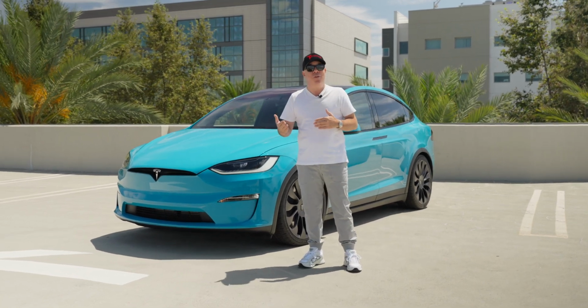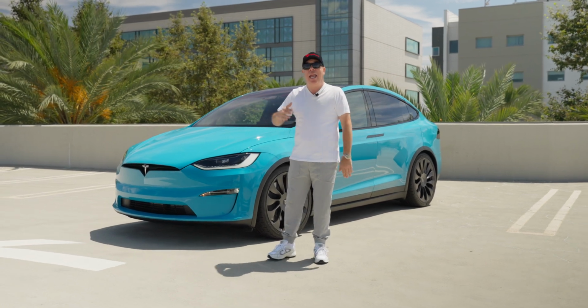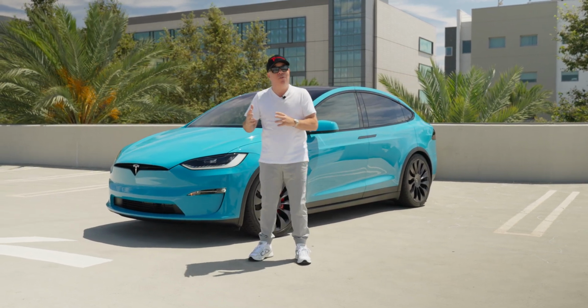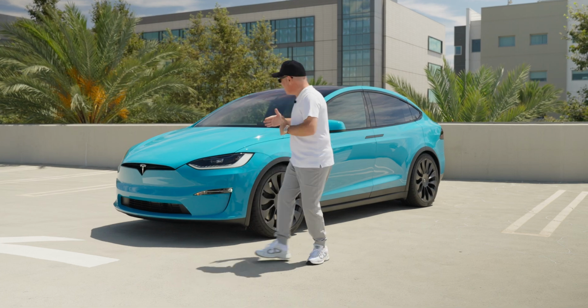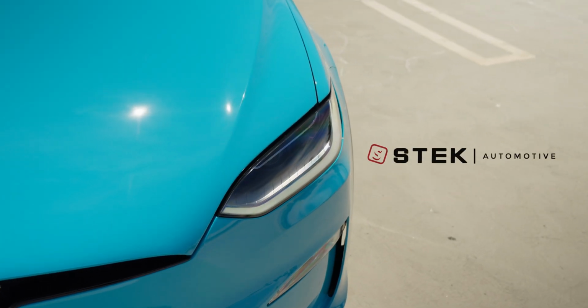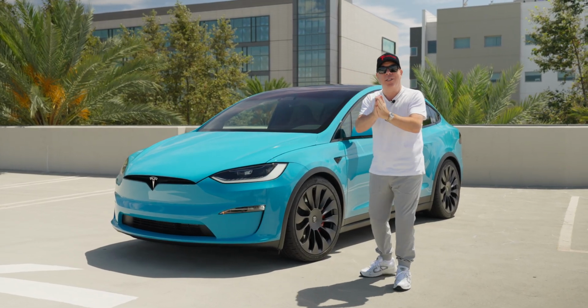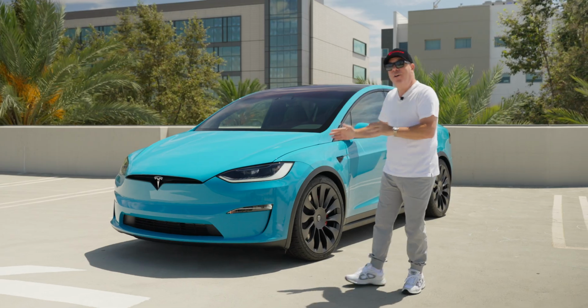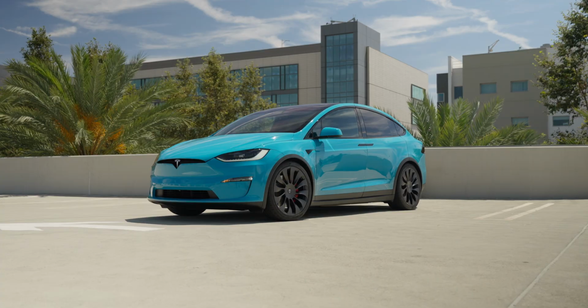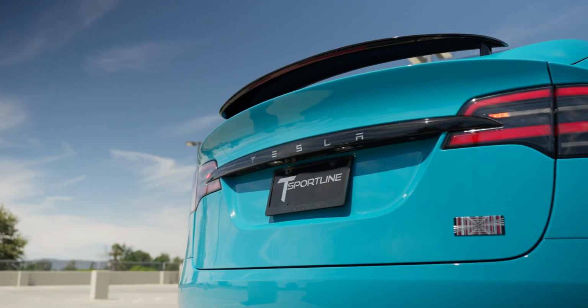PPF, paint protection film, we talk about it all the time. Most of you might have it on your Teslas, and that vinyl color change wrap film have come together. Take a look at this brand new product from Stek. Stek has taken PPF and color change and put it together. Here we have our first ever Miami blue paint protection film, color change, all in one.